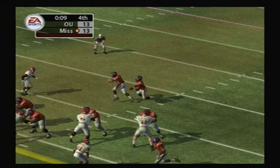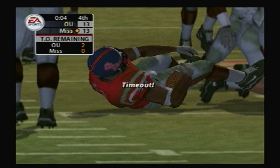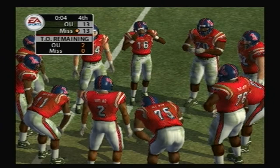They'll work from the shotgun. And down he goes. About 4 yards on that play. Ole Miss calls a timeout. Third down, less than a yard. Ball on the 47.